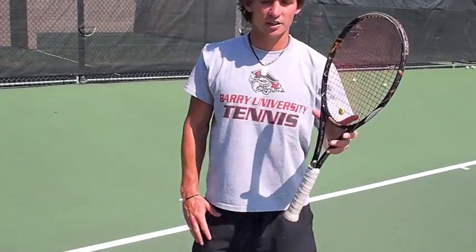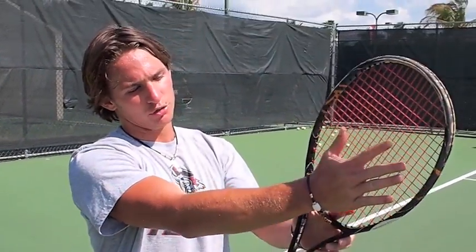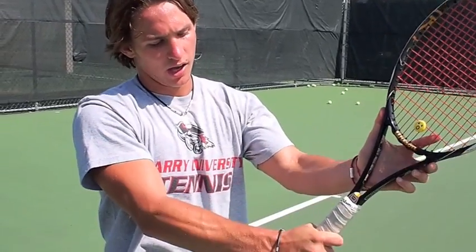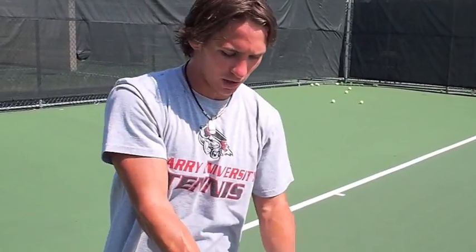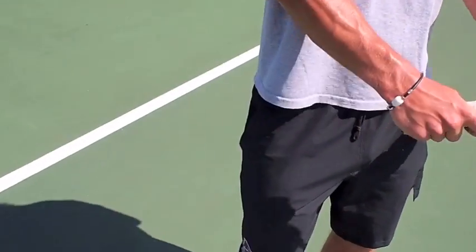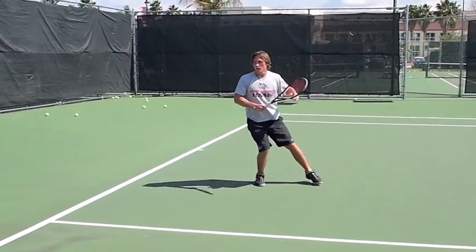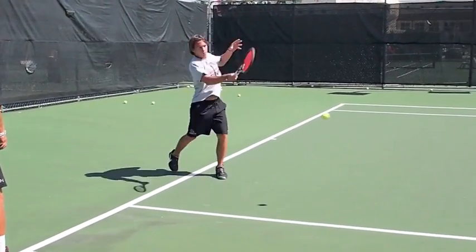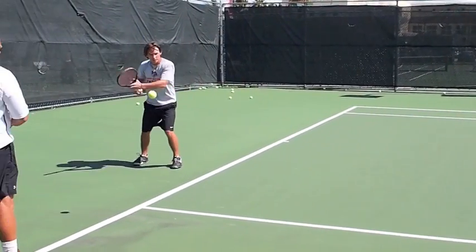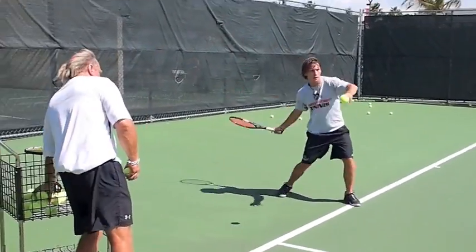So what we do is you take the racket, you put your hand on the strings, and you drag it all the way down, and you hold the grip tight. And this is pretty much how you should hold the racket. Like this. It's important to keep your shoulders sideways. You also have to sit under the ball so you can bring it up and put a lift on it.